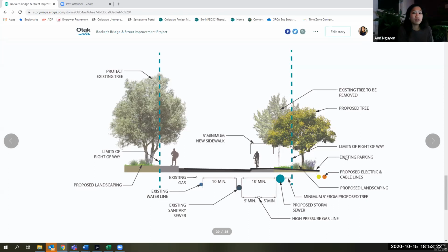So just the ballpark and parking lot is on the right and the skate park is on the left. And these trees on the west side are being protected. These dashed blue lines indicate the right of way. And this is how much room we had to work with to put the utilities in.